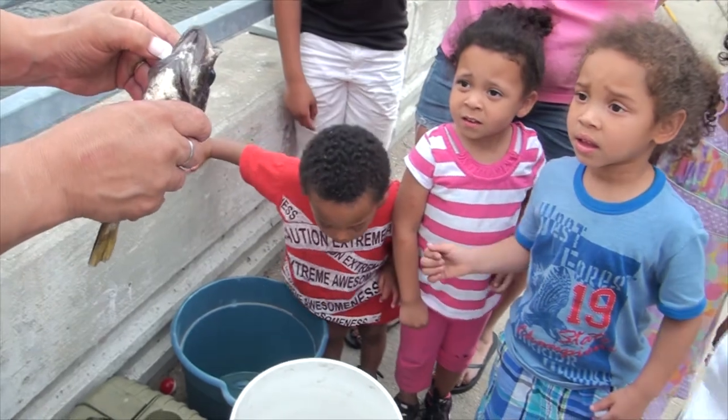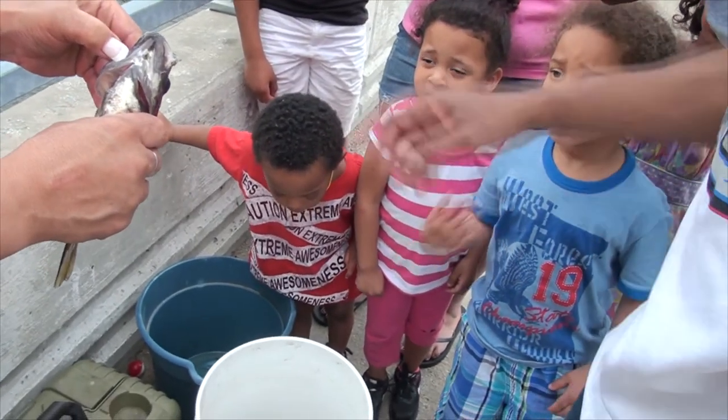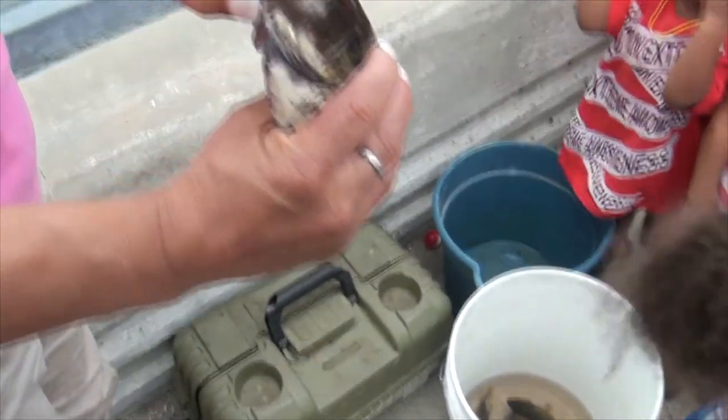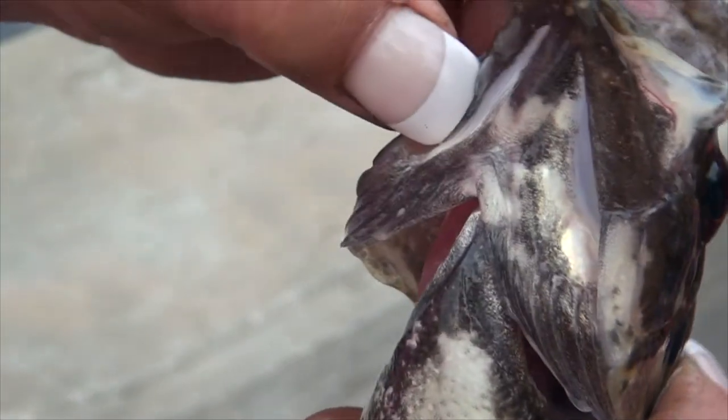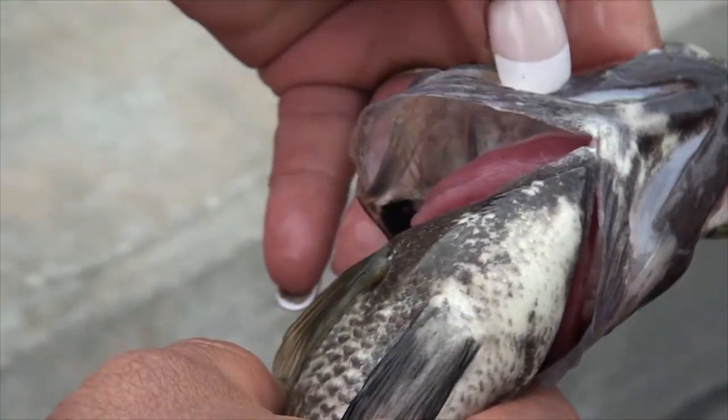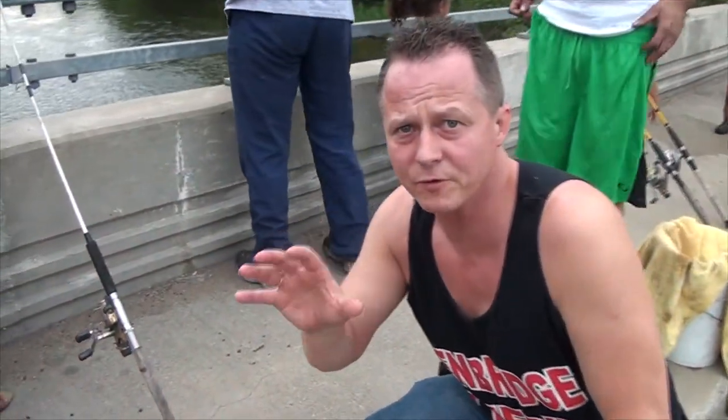Right. Yeah. That's oil right there. That's oil right there. Yeah, that's a good one. Damn, I didn't see that. I mean, come on. That's all oil. That's not how they look. Yeah, they're pretty. All right, so we're gonna show you the difference between a good fish and a contaminated fish.